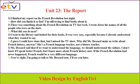Unit 23. The Report. I finished my report on the French Revolution last night. How did you finish it so fast? I'm still trying to find books about it. There was something about the French Revolution on TV last week. I wrote down the names of all the people who were on the show. What did you do next? I went to the library and looked for their books. It was very easy, especially because I already understood what they wanted to say. I guess I could have done that, but I missed the TV show.